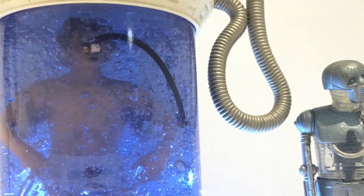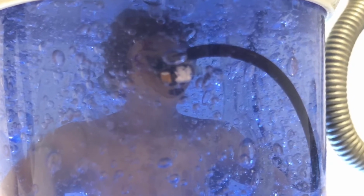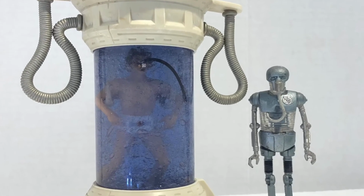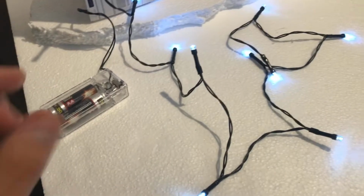Here's the idea of what it'll look like. Look how great those bubbles look surrounding him. He's got his air breather mask on. What I've learned is I'm really gonna have to set up a lighting configuration on it.